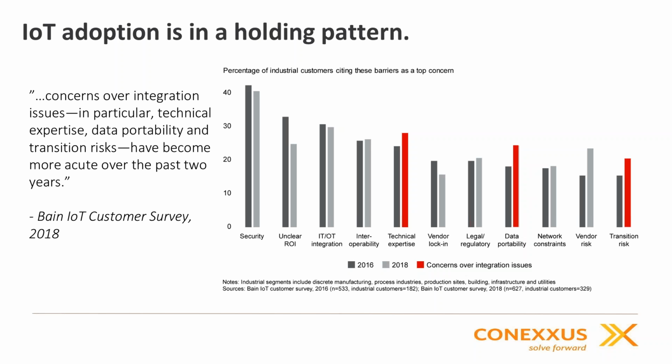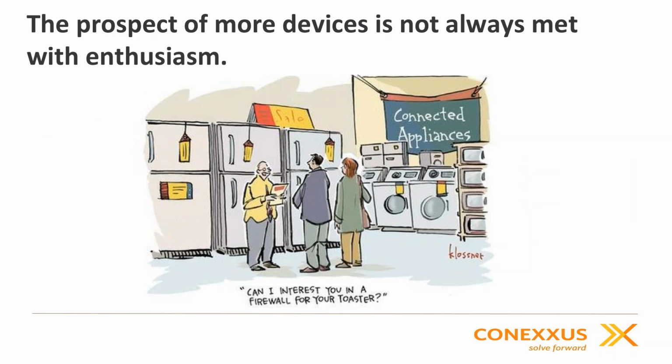Now what we're really seeing is that businesses believe in the business case of various IoT applications, and we'll talk about that more in a bit. They believe that it can offer some ROI, but after piloting and evaluating some of these solutions more closely, the concerns have a lot more to do with barriers to implementation, things related to integration issues, as this quote says: technical expertise, data portability, transition risks. That's really where the focus has come. And that's also what we are hearing directly from retailers today.